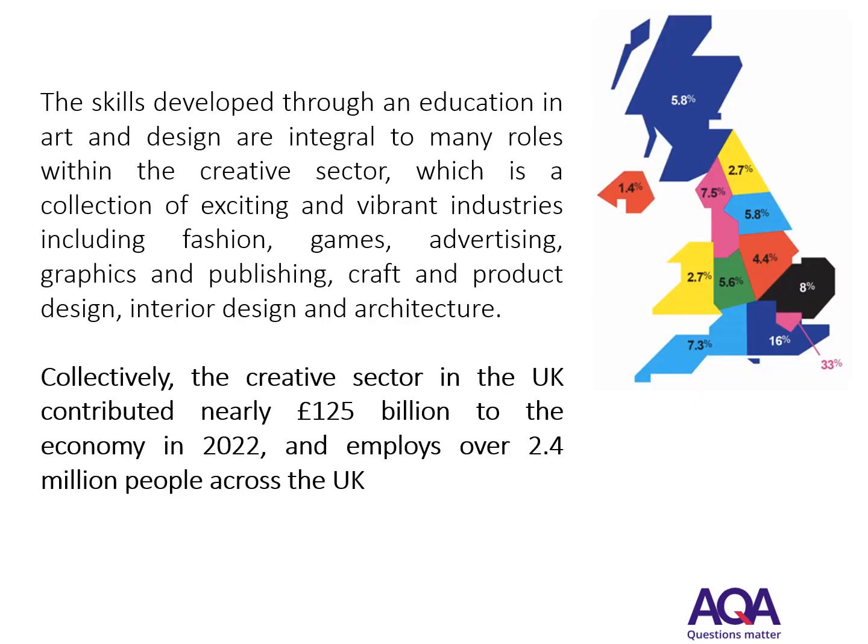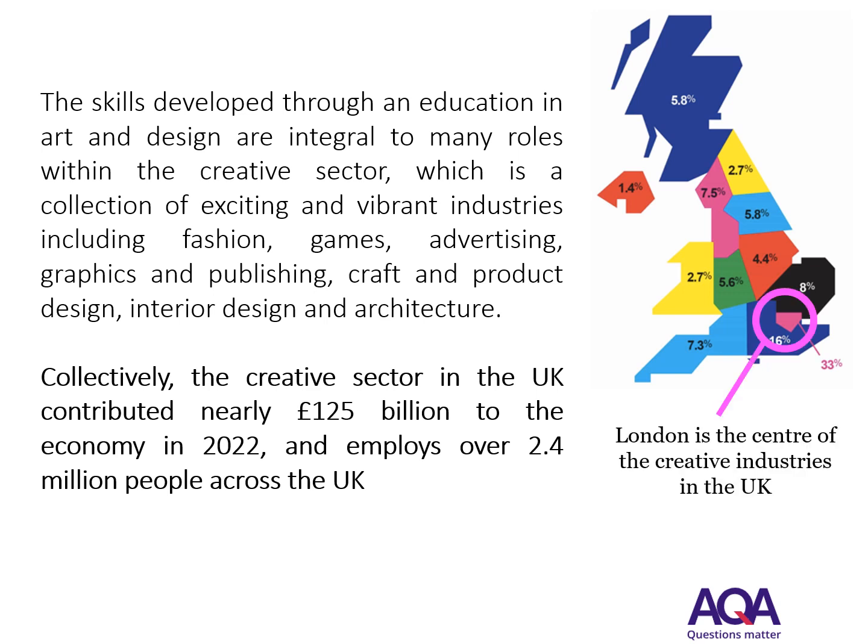The skills developed through an education in art and design are integral to many roles within the creative sector, which is a collection of exciting and vibrant industries including fashion, craft, product design, interior design and architecture. Collectively, the creative sector in the UK contributed nearly £112 billion to the economy. We are at the centre of the creative industries. Alongside increasing your knowledge of creative skills and processes, you will also learn to analyse, evaluate, problem solve, communicate, manage your time effectively, and be resilient throughout your coursework.